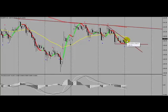But if you remember, we have a possible inverted head and shoulders, possible 1, 2, 3 bottom. The nice thing about this trade is if we can get into this early, we can take some of our money off the table as we reach this much larger trend line up here, and then leave some on to see if it's going to run.